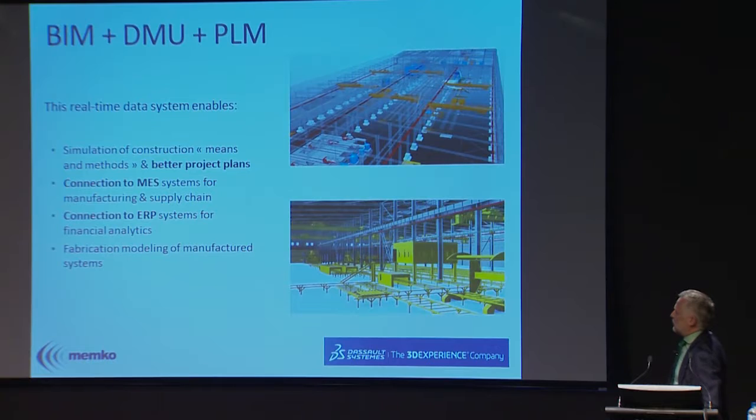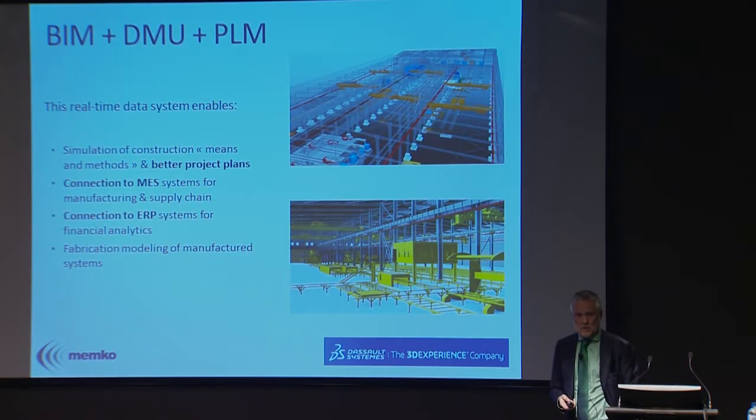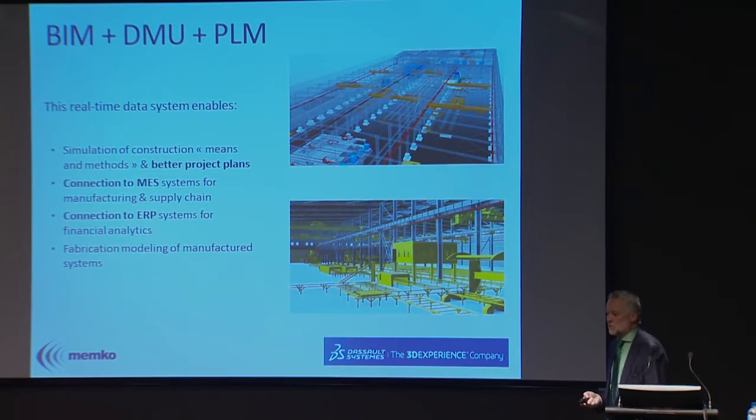And I know there are a number of companies. I think Arup globally, and BPI in Perth, I believe, a building, are trying to build these platforms themselves. Why wouldn't you?